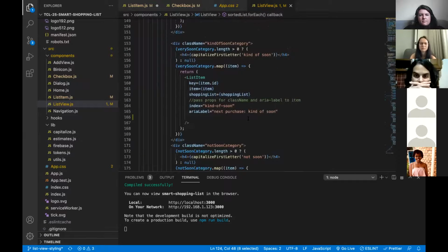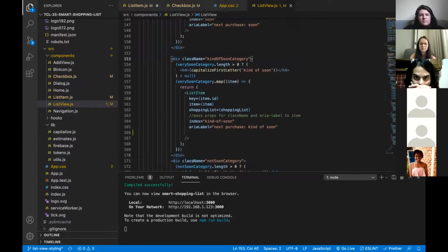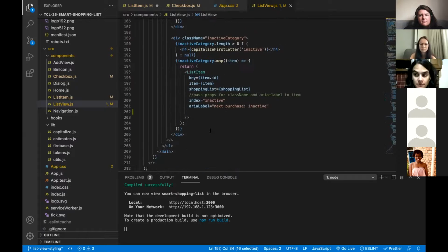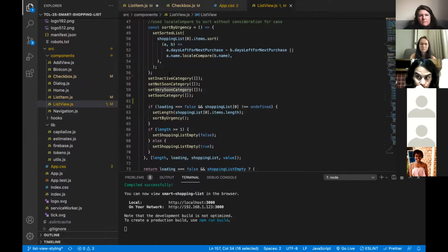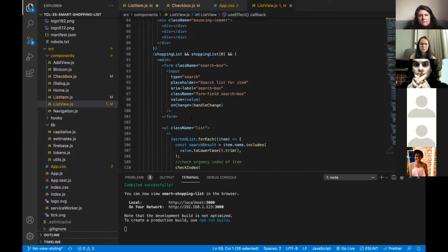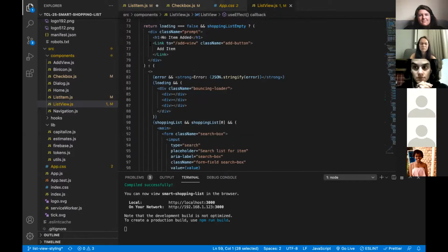And then after creating the categories, I created the 4 divs for each category, and I made sure that this H4 tag only displays when there is something in the very zone category or any category. It's also mapped through all the list items in that category and displays them. It's the same thing for the other categories. Also, I added this set, so in case the value changes, it's going to set the category so that we get a different result. So yeah, I think that's it. Or maybe I also added some CSS.